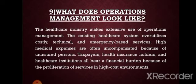So, what does operation management look like? The healthcare industry makes extensive use of operation management. The existing healthcare system overutilizes costly, technical, and emergency-based services. High medical expenses are often uncompensated because of uninsured persons, and taxpayers, the health insurance holders and healthcare institutions all bear a financial burden because of the proliferation of services in high cost environments.